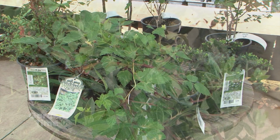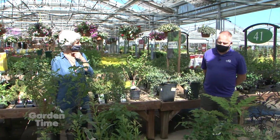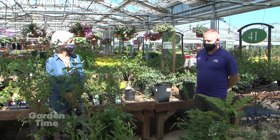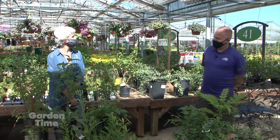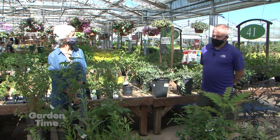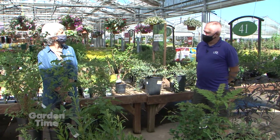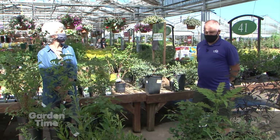So I'm hearing that these, as a group, are easy care. They would love to be in our gardens, and we don't have to fuss over them a lot. It's true. They're lower maintenance. I won't say no maintenance, but lower maintenance, and very easy to take care of. They're water-wise. That first year you want to make sure they stay watered, but after that they are pretty tough plants.